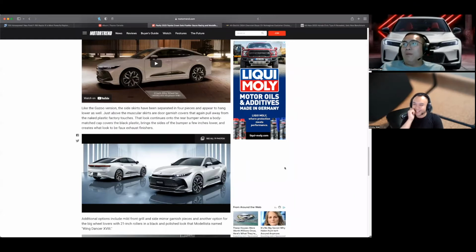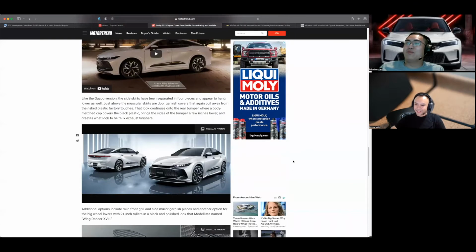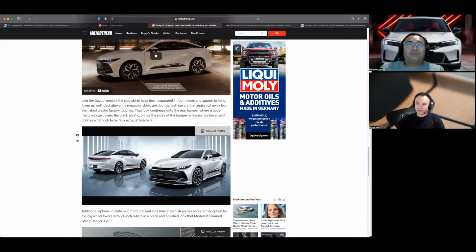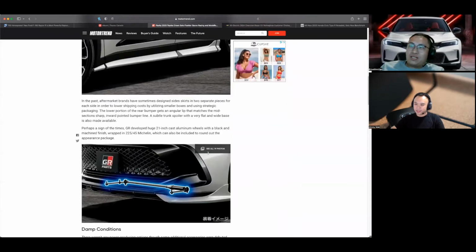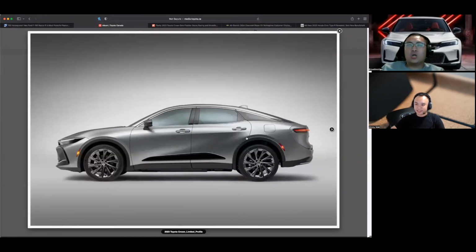Maybe to different eyes, it might look like a handicap-capable vehicle, like one that's modified for wheelchairs. Yeah, it just looks so weird. But I don't know, it looks cool. Don't get me wrong, it looks cool with the body kit on it. I think it looks really cool. But big news is it's coming to North America. And they say returns to North America.